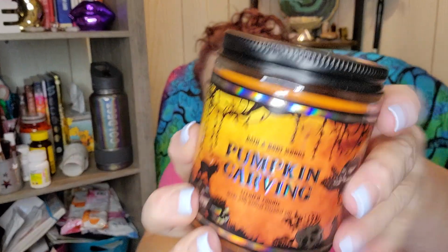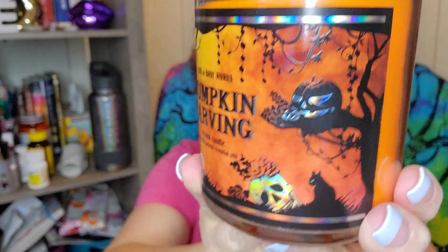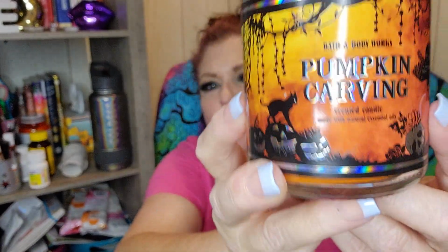Let me just say, this one is called Pumpkin Carving, and it's a scented candle made with natural essential oils. I love their smaller candles, and let me just kind of show you. OMG, look at that. I love this packaging so much. I love the orange and black. There's the skull right here that is so cool. I just absolutely love this packaging. And I smelled all of these candles, and they are all absolutely amazing.